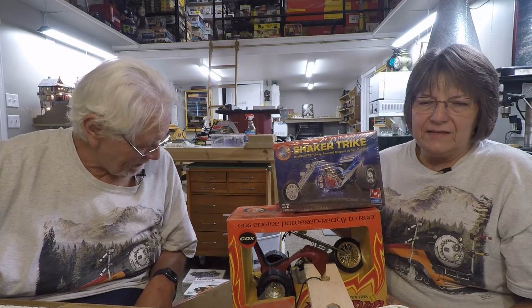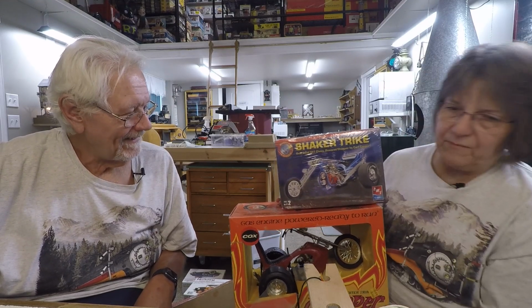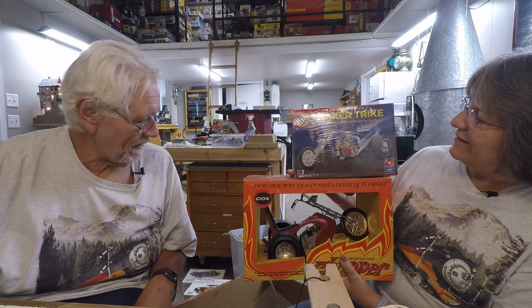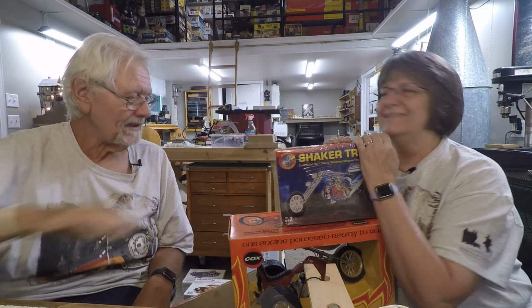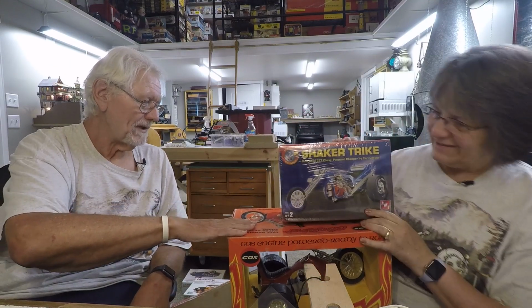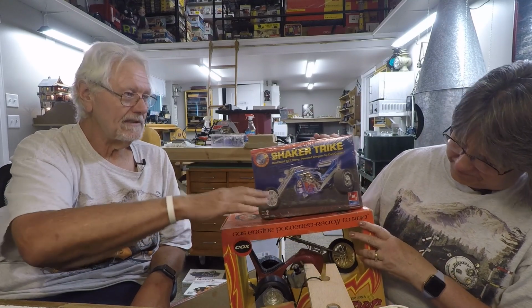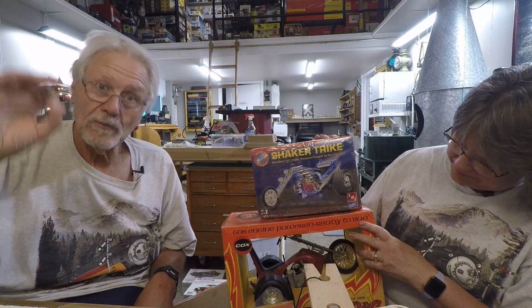Yeah, awesome. So there it is. There's my dream right here. And the Cox nitromethane powered. What I was thinking of doing is maybe taking this out to West Valley Hobby, because there's an actual kit for running the engine, and see if we can get it running. You have to have the right fuel.